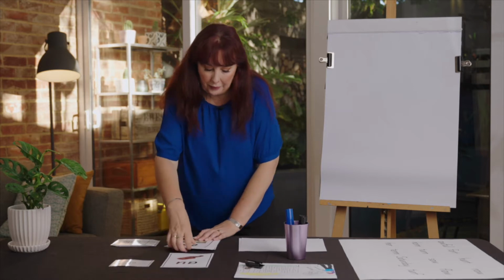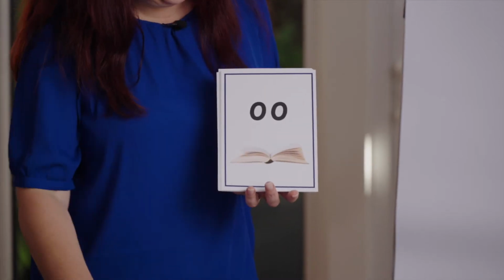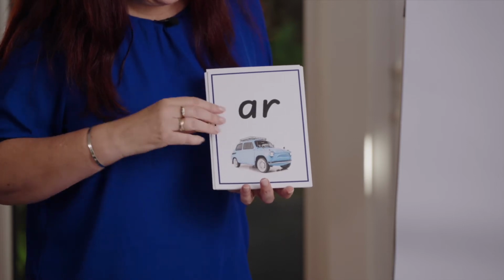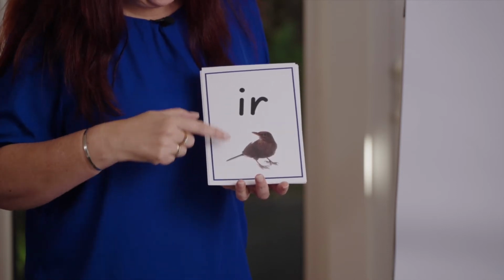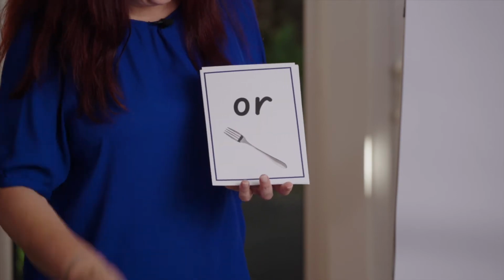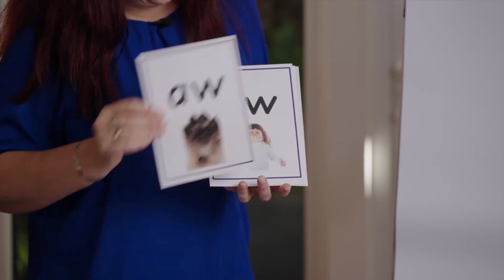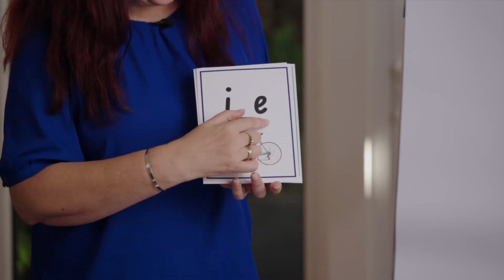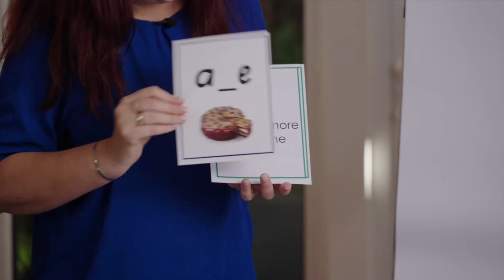Let's review some of our digraph cards. EA, eat, E. Double O, book, U. AR, car, R. ER, fern. IR, bird. UR, surf. OR, fork, or. AW, pour, or. OW, blow, O. I, consonant E, bike, I. A, consonant E, cake, A.